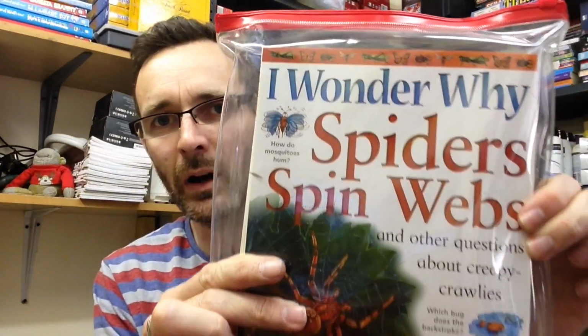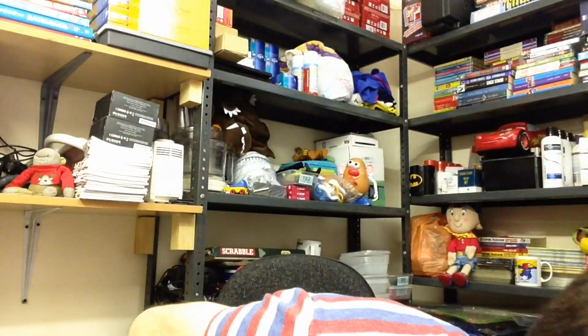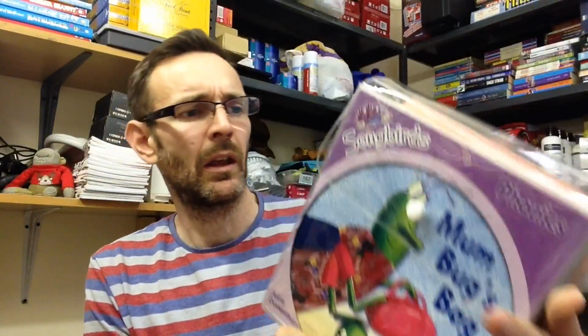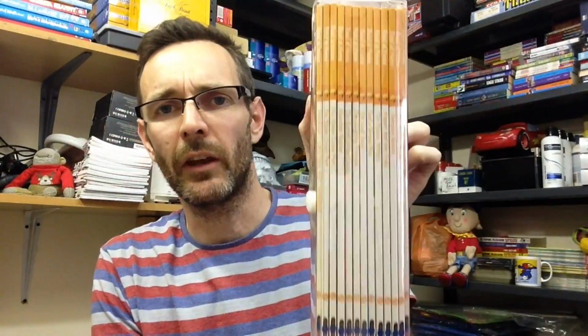There was this set of I Wonder Why in a bag. Look, hardly touched again. A set of phonics, Julia Donaldson, Oxford Reading Tree, great brand to look out for. A lot of value in these. I think there was the odd one or two missing out of that, if I remember rightly, but it will still have good value. Oxford Reading Tree again, Read at Home, set of books there.